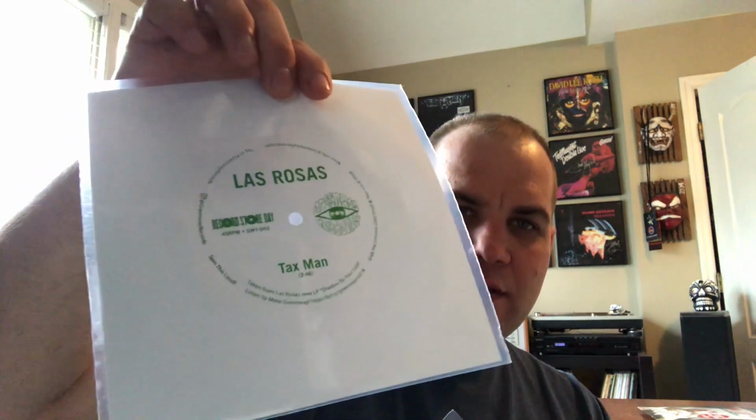And then I also got a couple flexies. This is Acid Dad, and then we got Las Rosas. And both of these, from what I read, I checked out Acid Dad, and they've got a kind of cool sound.